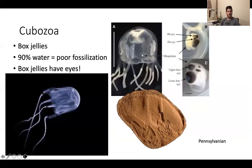Here's the Cubozoa, box jellyfish, or not jellyfish, box jellies. They're also made of mostly water, and I'm not sure if there are a bunch of fossils or not, but if you have no hard parts, it's more difficult to be fossilized. An interesting thing about these box jellies is they have eyes, which is pretty interesting, being that these are simple creatures that don't have any very intense nervous system. And here's a fossil from the Pennsylvanian of a box jelly, Cubozoa.